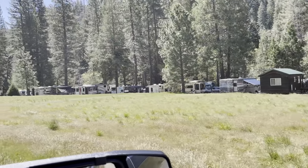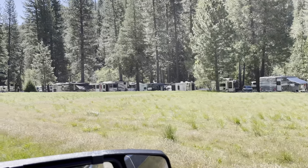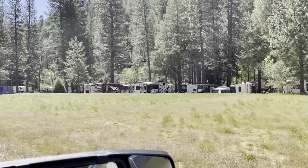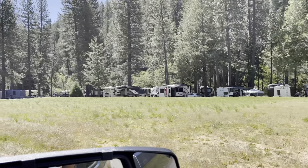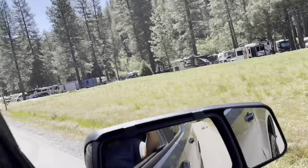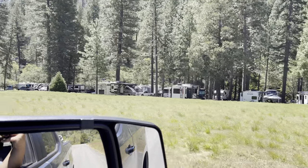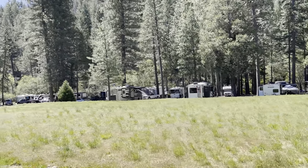This is the ride from our campsite at like 151 up to the playground, which will be the first thing. The river is past those trailers down there.